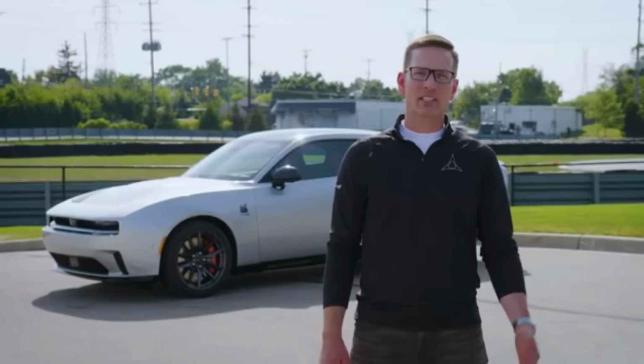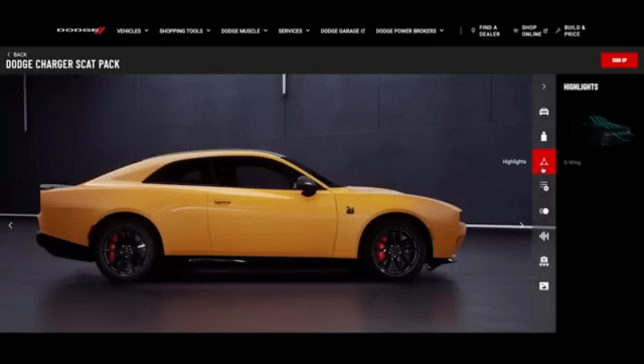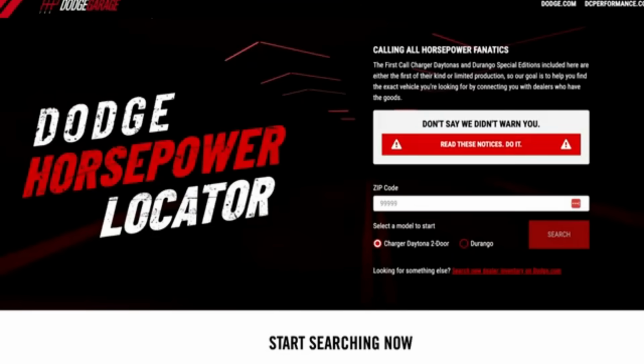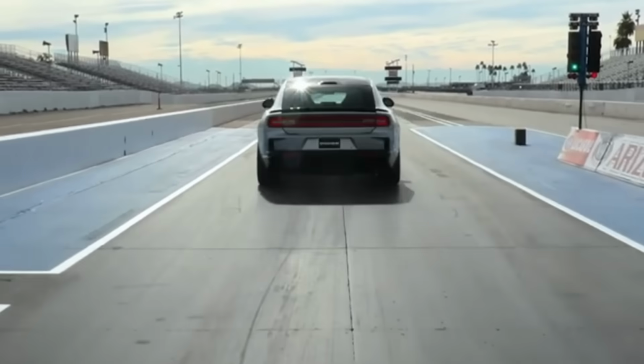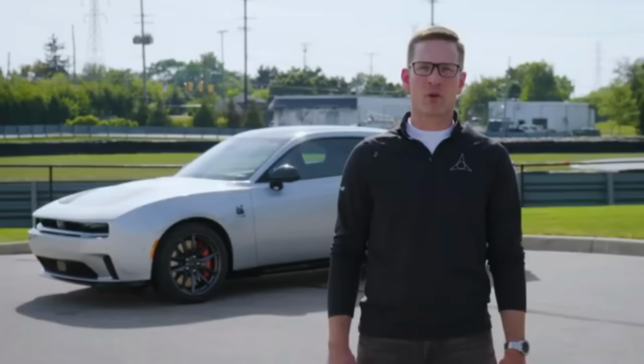So head on over to Dodge.com and check out our all-new 360-degree 3D configurator. You can link out to our horsepower locator on DodgeGarage.com to find a dealer near you that is certified to sell the all-new Charger Daytona. The next generation of American muscle will start arriving in Dodge Charger Daytona certified dealerships in the 4th quarter.